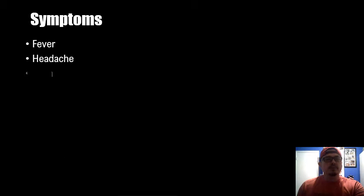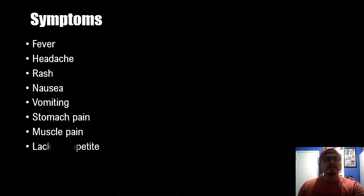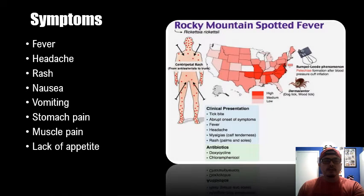Here we have the symptoms of Rocky Mountain Spotted Fever. You have a fever, headache, rash, nausea, vomiting, stomach pain, muscle pain, and lack of appetite. Here we have a map of the United States where the tick is prevalent, and the high reds are high contact, and pink to light pink. Here you have a diagram of a person and its infected areas. Clinical presentation: you have a tick bite, abrupt onset of symptoms, fever, headache, myalgias, rashes, and antibiotics are known for its treatment.